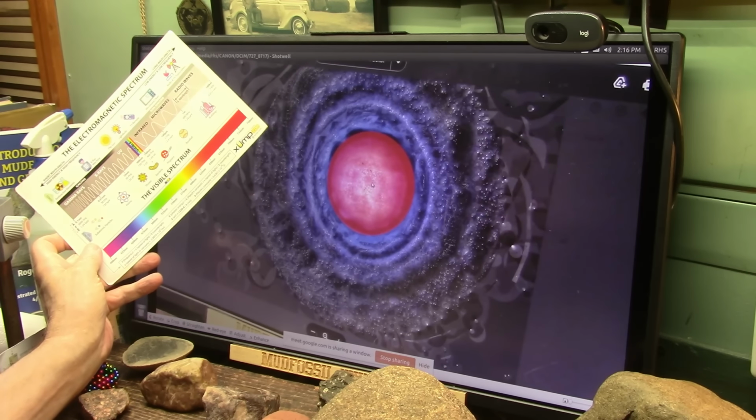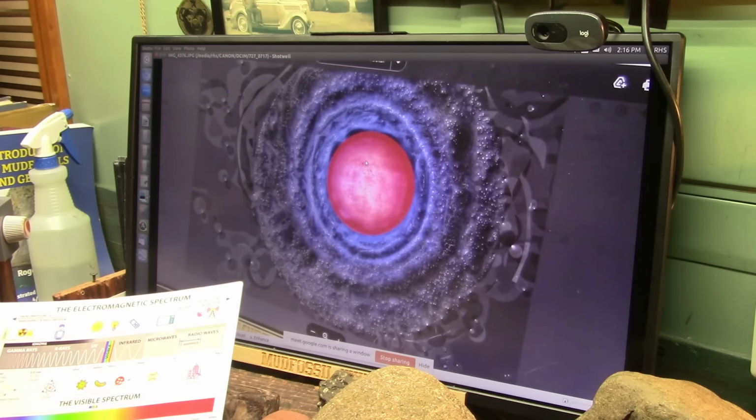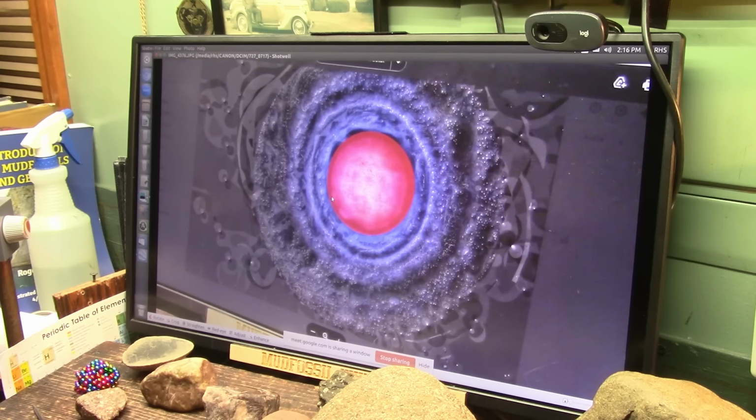So you start out here in the sun, which would be more, well, it's red. And it comes out to blue, which is an area that is highly energized above the source, which is the red. Would you agree with that? Yes, I would agree with that. Yeah.